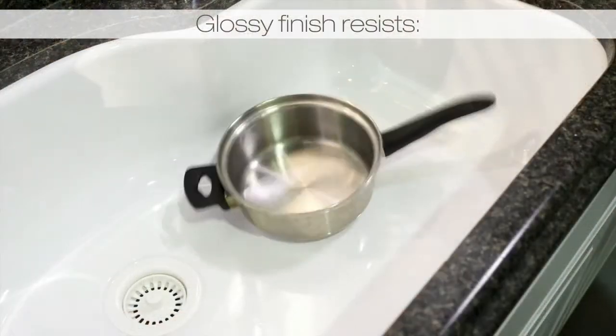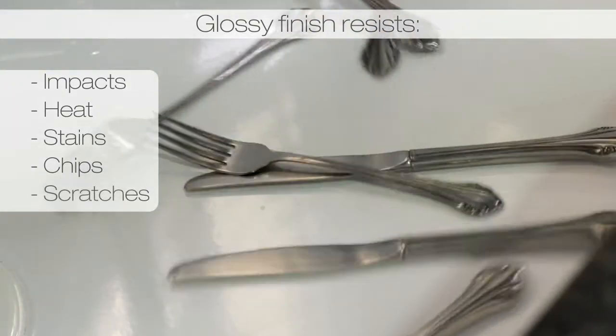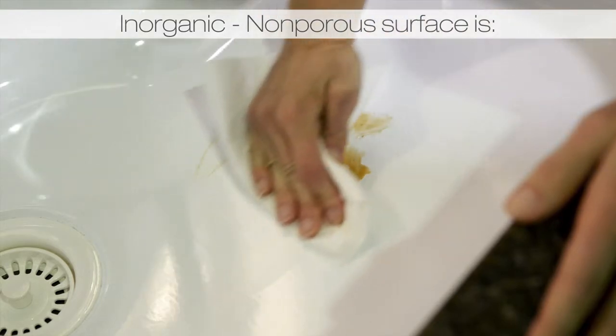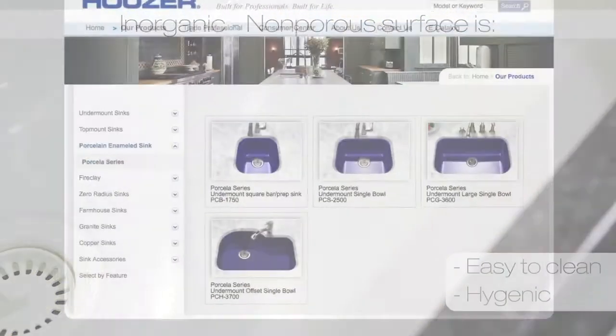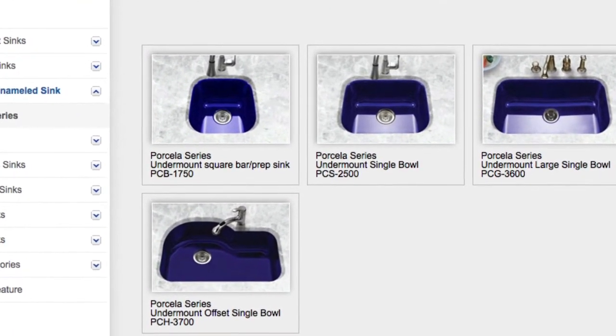Their glossy finish is also impact, heat, stain, chip, and scratch resistant. Plus, their inorganic, non-porous surface makes them easy to clean and keep hygienic. Starting with a steel core, open the door for a range of creative sink designs.